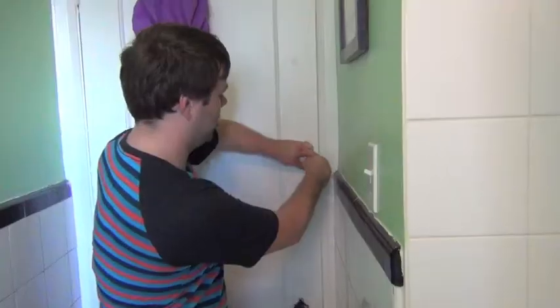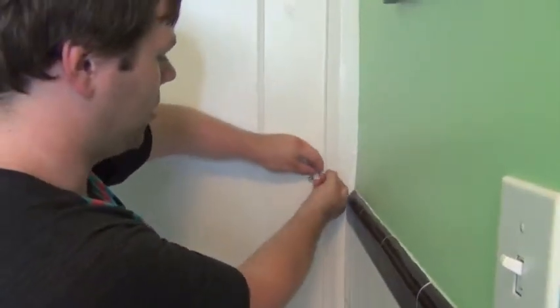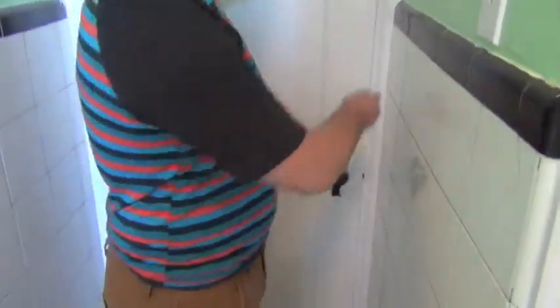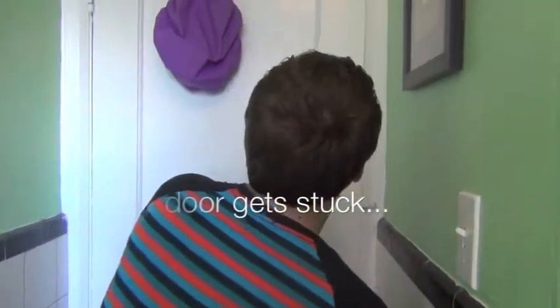Got some art up here too. Oh yeah. I like this art here, and then got some other stuff. Here's the light. We also attached a little latch to this so that we can close the door when we have company and actually lock it because it didn't really have anything. Yeah, the knob is so old. The door always gets stuck. It's not the best.